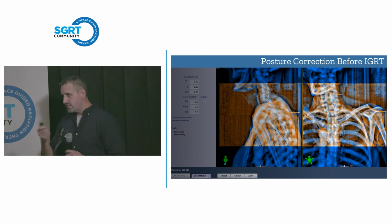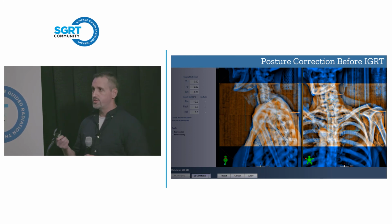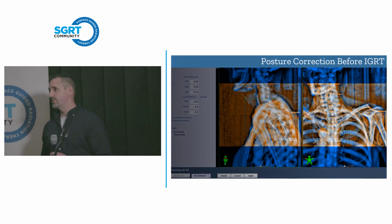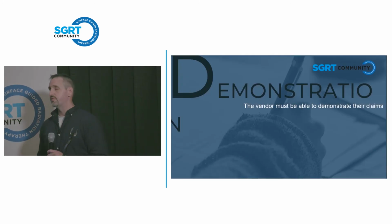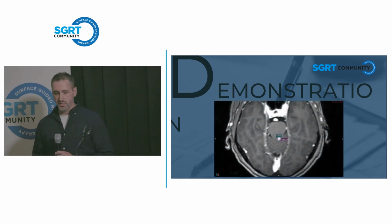So I tell everyone that when you're evaluating SGRT systems, you really need to hold the vendor to giving you an example of, can this work for whatever you're asking for? In Europe, for example, they ask for a tender where you provide a number of sites that say, we're doing this, and if you have questions, we can prove that this is happening in our center. And so in the spirit of that, when talking about SRS, this is a 4 millimeter fourth ventricular met.